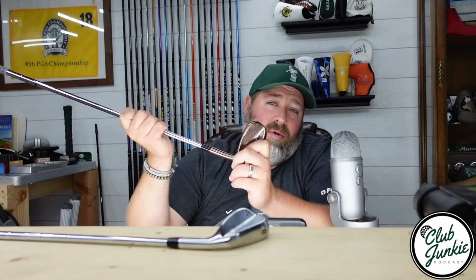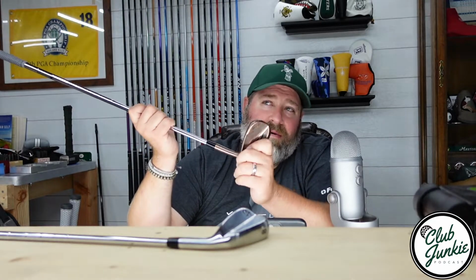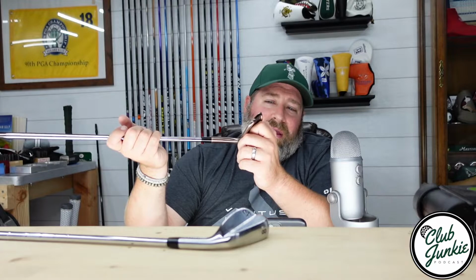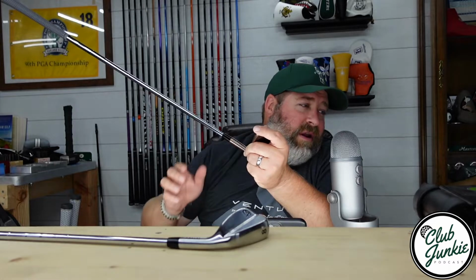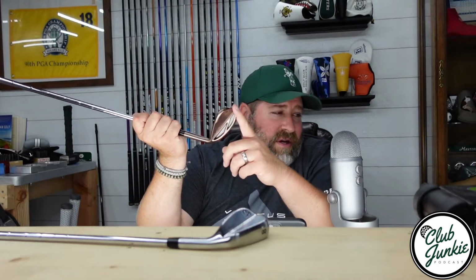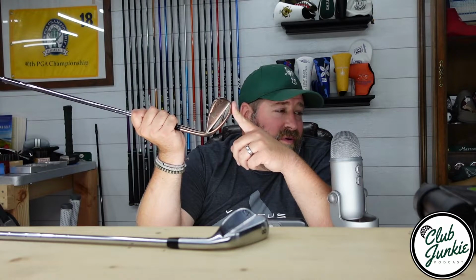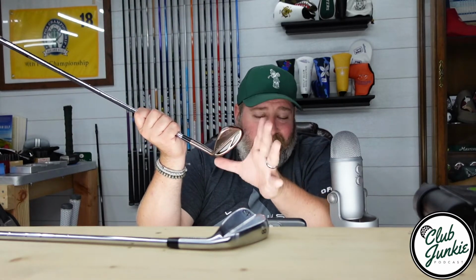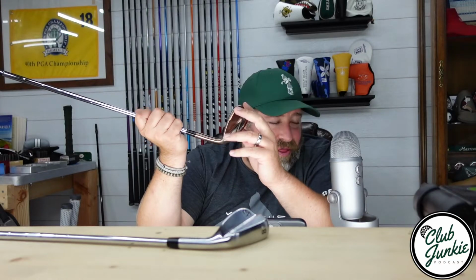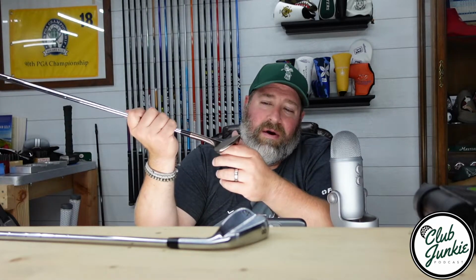They've gone to 3 different bounces now, but just in the 58 and 60. They make a low bounce, standard bounce, and high bounce for the 58 and the 60. The 50, 52, 54, and 56 all come in standard bounce. Those are 9 degrees for the 50 and 52, 10 degrees for the 54 and 56, and the standard bounce 58 and 60 will both be 10 degrees of bounce. Then there's a 7 degree bounce 58 and 60, and a 13 degree bounce 58 and 60. So a few more options.